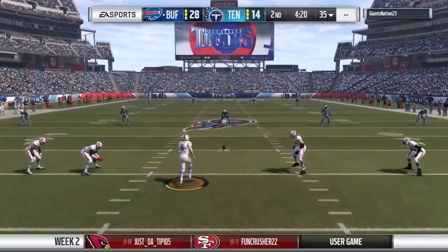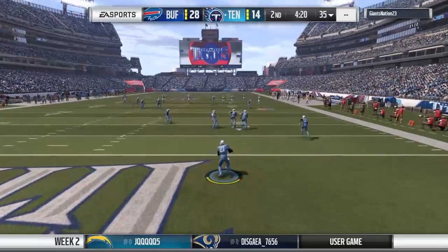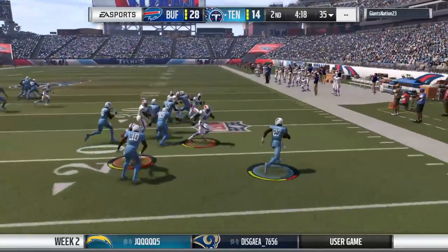After the TD, here's Carpenter on to kick it away. This fielded a few yards into the end zone.